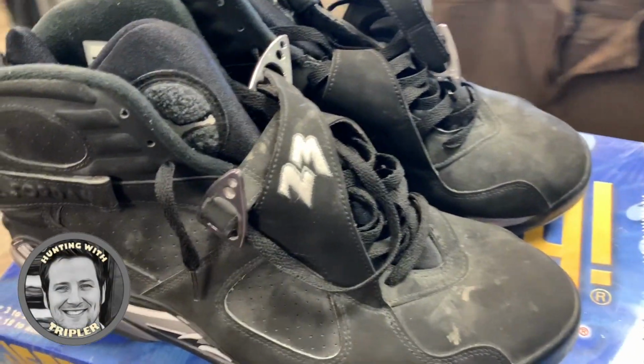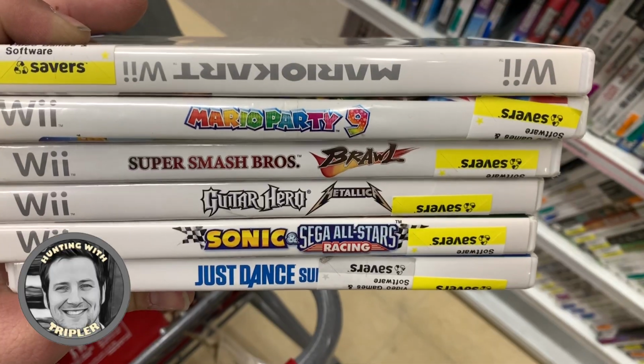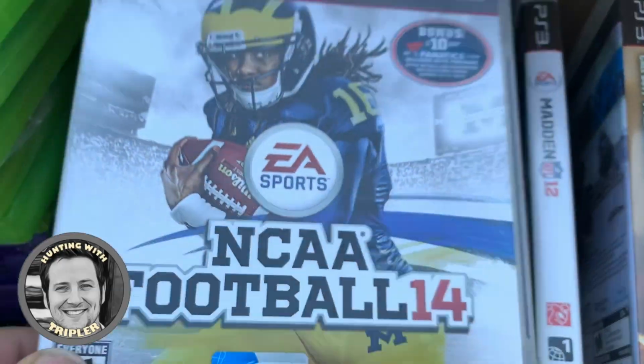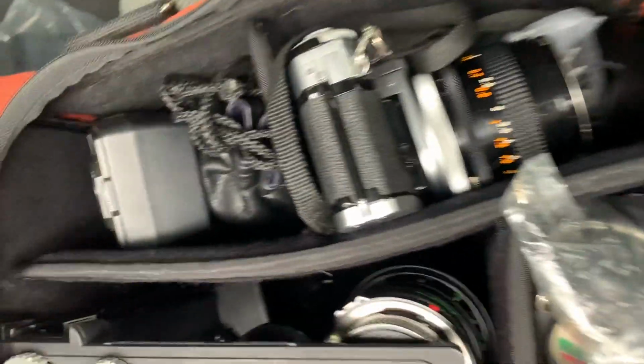Previously, they're only on $10. Hunting with Tripler. This 3XL. It turns out they had two of them. The good and the bad of this. I got that. Is the ridiculous amount of accessories and lenses.